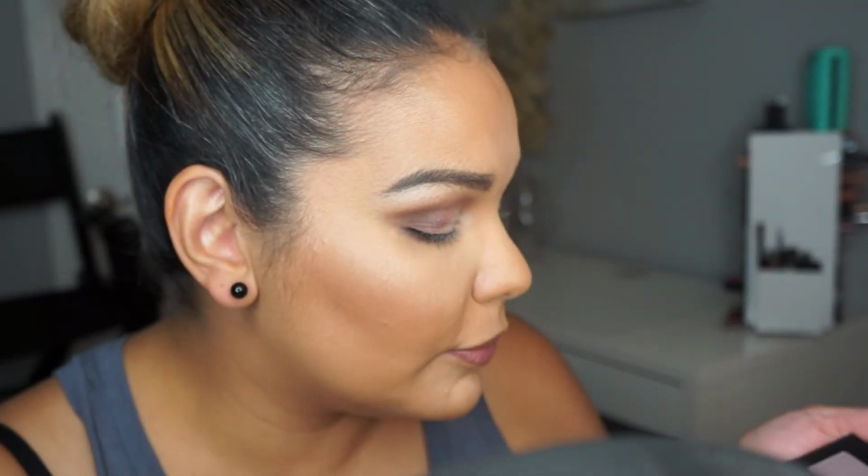I am getting some fallout, so if you get this palette, just make sure that you're tapping off your excess. And I'm just going to rub these two together, and also these two together, just so I'm not having that harsh line in between each color.